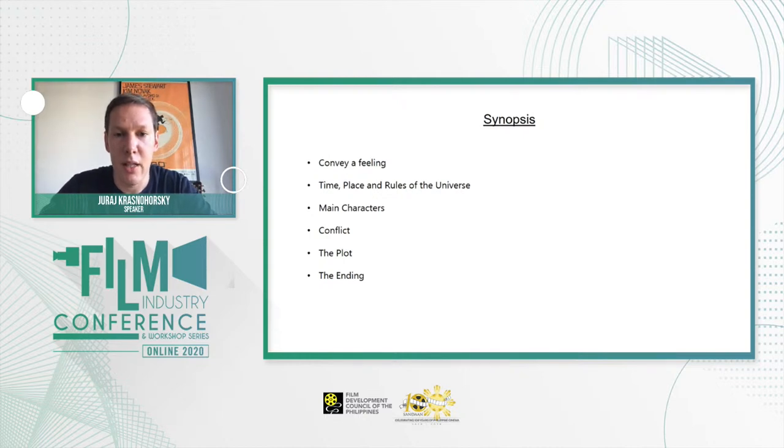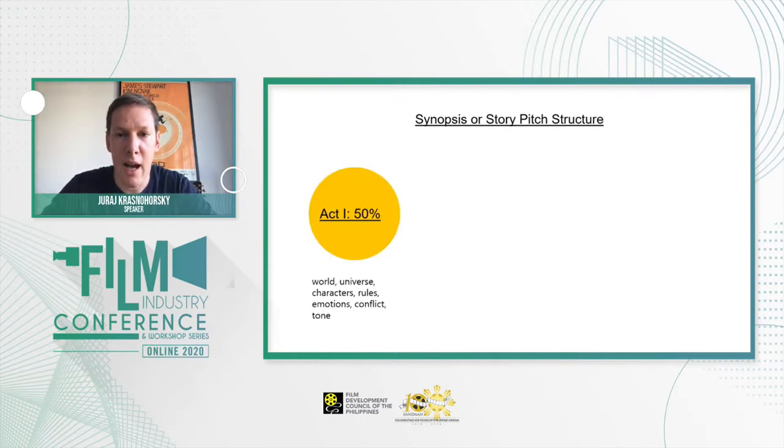So on my next slide, I want to show you a little bit more information about the plot that I was telling you, that you spend as little time as possible. So in terms of the structure of your synopsis, let's say that you are writing it on one page, you will be spending probably half of the page on explaining the world, the universe, the characters, rules, emotion, the tone of the film, the conflict, and so on.